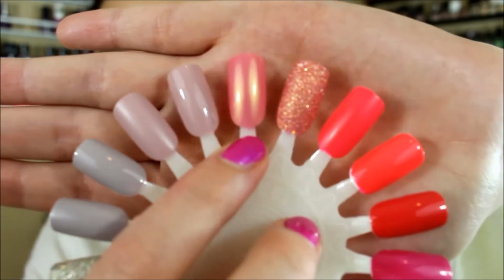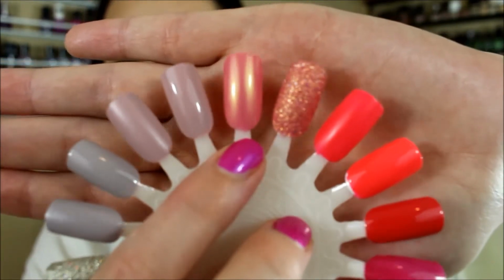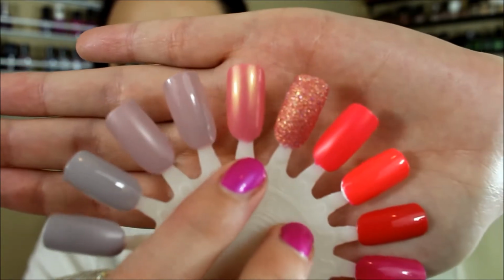But it does get opaque, and it does have the same effect on your nails as it does in the bottle. It's truly one of the most unique polishes I've ever seen. And I think I did 3 coats on this swatch right here just so you guys could see the full opacity of this color. So beautiful.